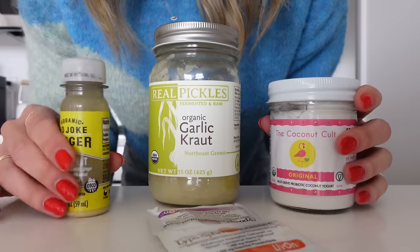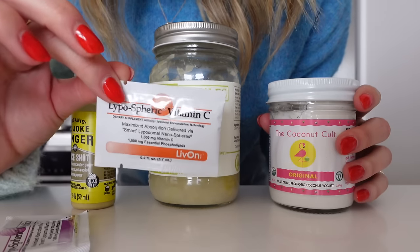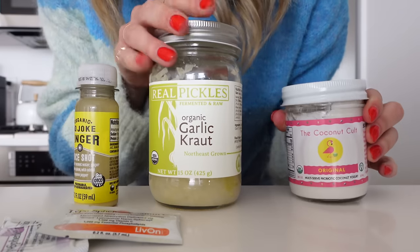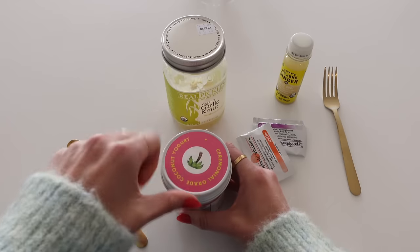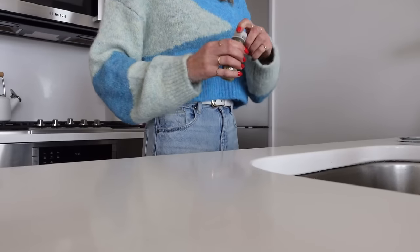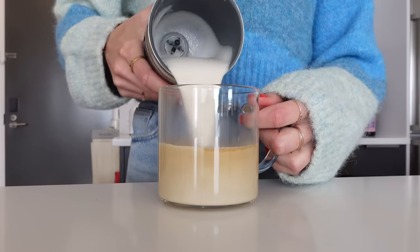You know the drill. Ginger shot with a pack of glutathione and liposomal C, coconut probiotic yogurt for a healthy gut, and my sauerkraut for a healthy gut and healthy skin. I also do fresh celery juice in the morning, but I am out. So I think I'm gonna order some from a local juicery and we'll pick it up when we go walk Bali.